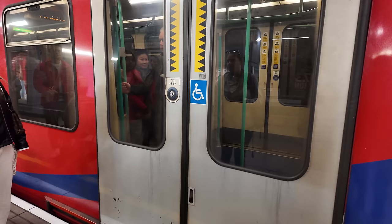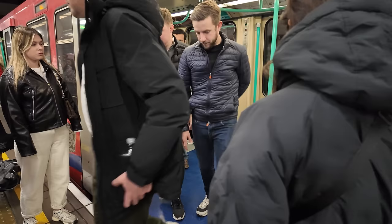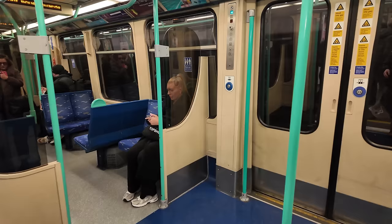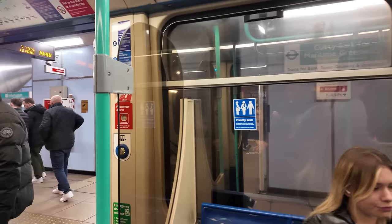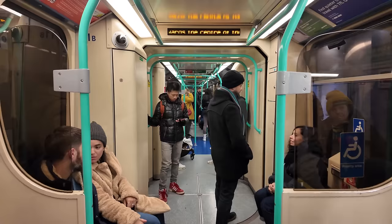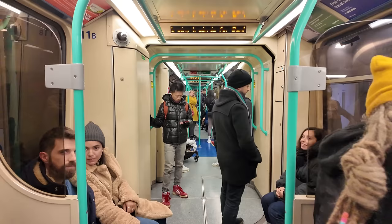Seems like a pretty smooth running train. Actually pretty wide considering it's a light rail. Let's see how these seats are. Not bad, cushioned very well. Looks like the entire train car is open, no doors between.